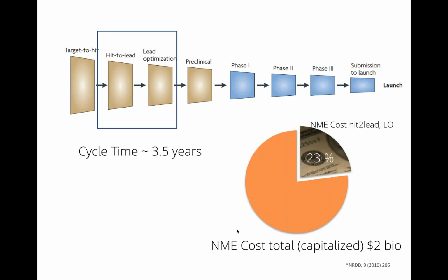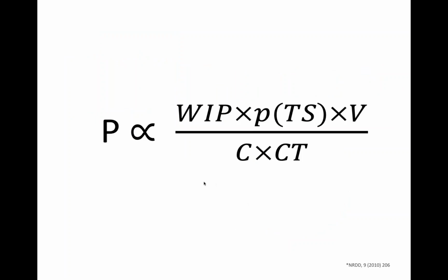So this is quite substantial, and obviously it's in all our interest to make this time as valuable as possible. So how can we do this? This is a little bit theoretical, but this is the pharmaceutical value equation. The value is proportional to the work in progress, the likelihood of technical success, and the value, divided by the cost and the cycle time. And if you all remember your calculus, obviously this value will get larger if we reduce the costs and/or the cycle time. So both ideally should be reduced in order to make the most of the pharmaceutical value equation here.